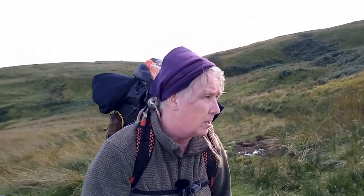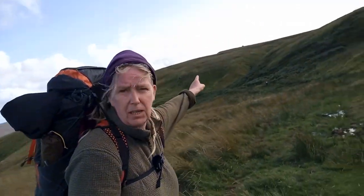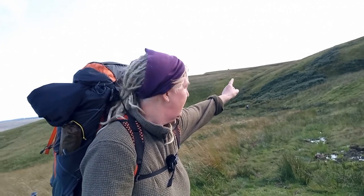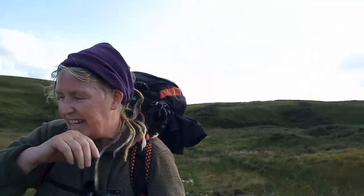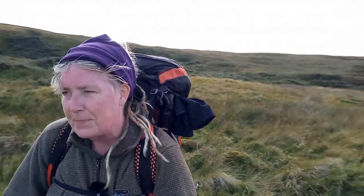Guys, back out, that's what we do. I'm out with Llama Annie, as you might have seen from the opening shot. We are heading to, I don't know if you can pick it out up there, it's like a giant pizza oven. So that's where we're heading to. Northumberland's nipple, the giant pizza oven.